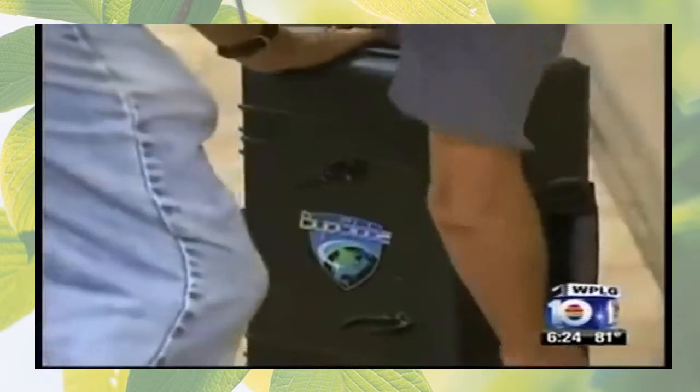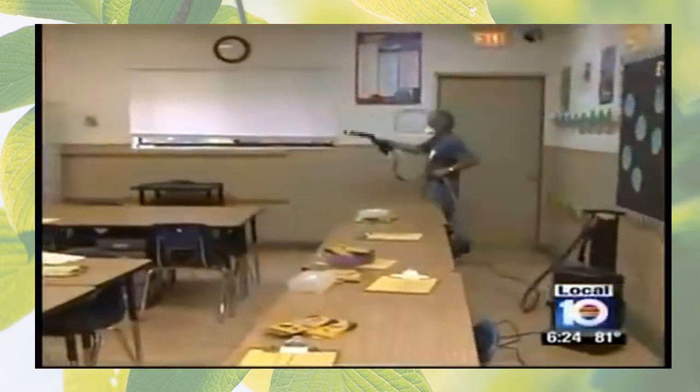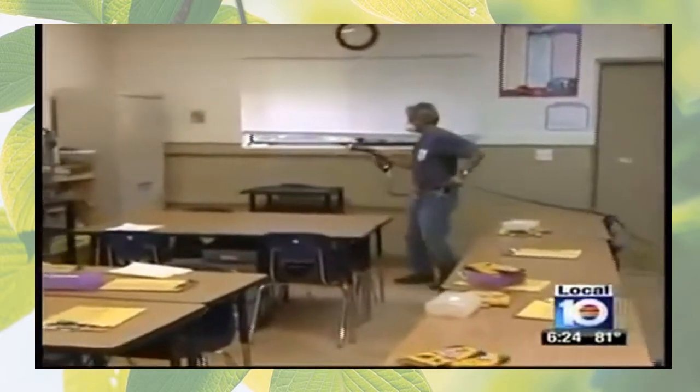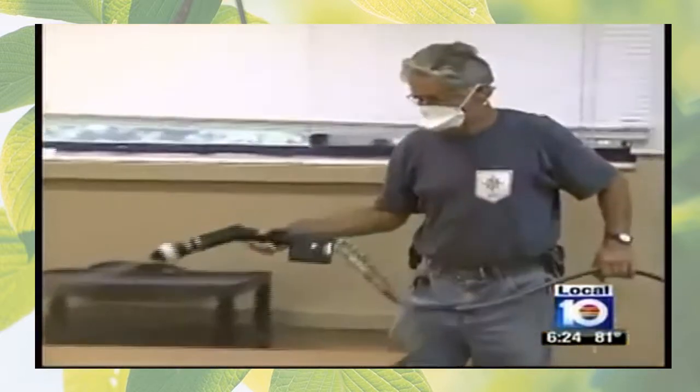a terrible odor. School director Lance Fine discovered a different method of disinfecting, produced by a South Florida-based company called BioGlow. An electrostatic gun is used to spray a fine mist of non-abrasive, non-toxic cleaner on any surface around the school. We're able to get to places that normal cleaning practice can't get to.